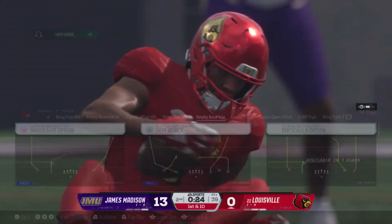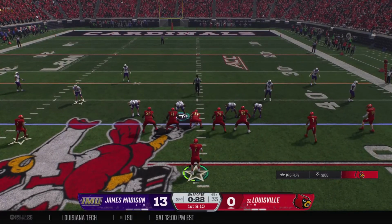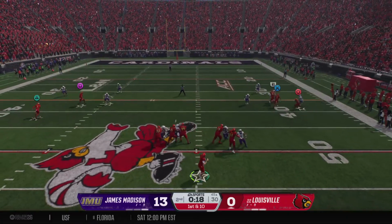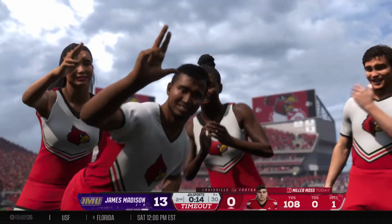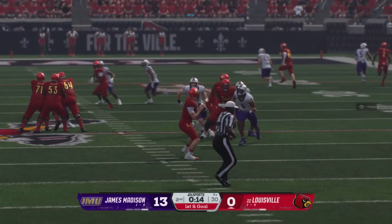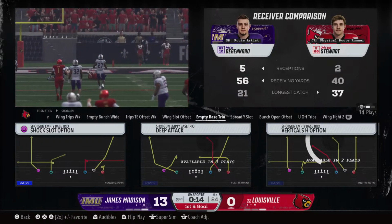Caught near the sticks. It's Lacey. And a big gain there. He's knocked down immediately at the 45. Not the most productive half for this offense so far, but finally starting to get it in gear. 1st and 10. Gonna take a shot. Grabs it inside the 10. He's brought down, but he's got him inside the 10. 1st and goal from the 8. We've got a timeout here late in the first half, and they'll try to get more points on the board before the break.